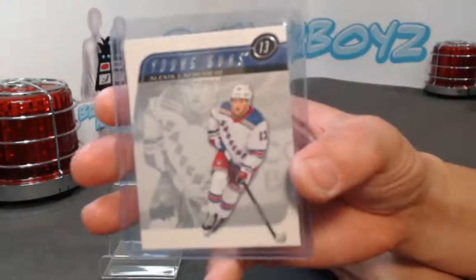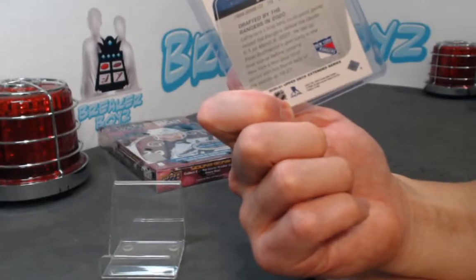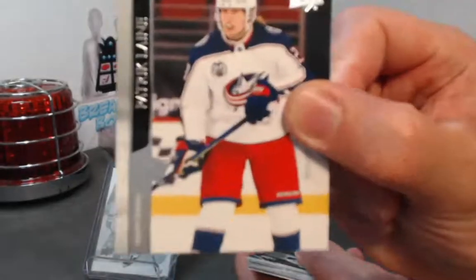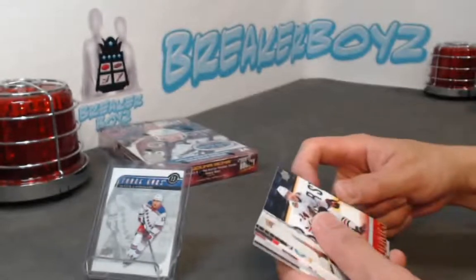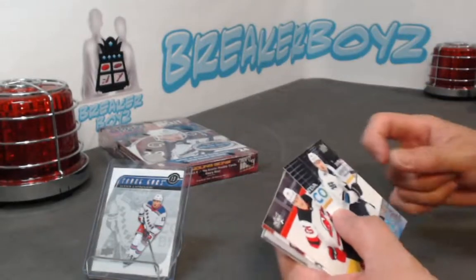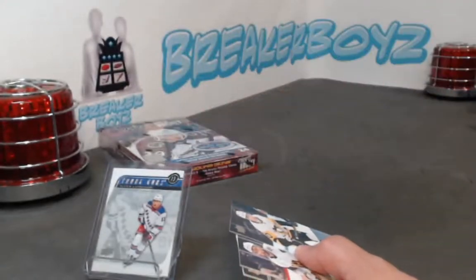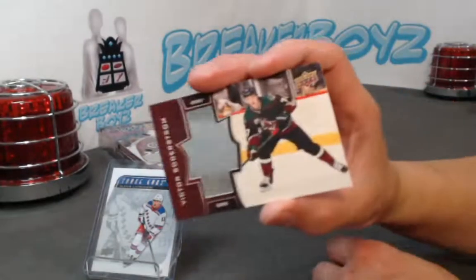Huge hit, Lafreniere, pronouncing it differently. Young Guns, YG1 0203 version, which is unannounced. Huge hit for the Laffy spot. A Patrick Laine, French version. Future Impact die cut of Pius Suter. 0506 Young Gun of Pius Suter. Marchand Ovation. Chmelevski Young Gun. Nolan Foote Young Gun, Glenn Gawdin Young Gun, Cameron Hillis Young Gun, Drew O'Connor Young Gun, we have a Jake Bischoff Young Gun, and a Soderstrom Finite.